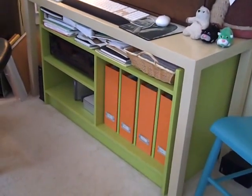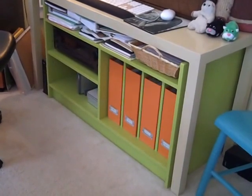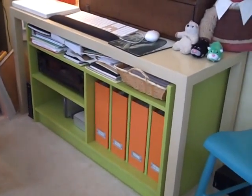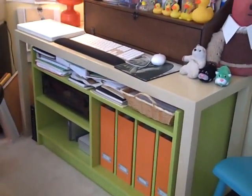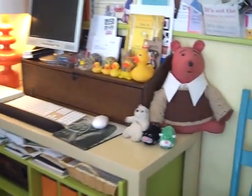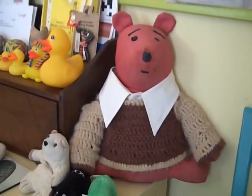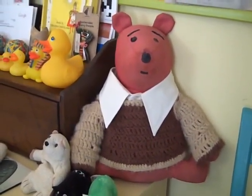And an old stereo cabinet that has some orange magazine holders in it, which fit just perfectly. It also holds my stereo, where I keep my receipts and some projects that I'm working on. And our music server is right there. And this was my teddy bear when I was a little kid. His name is Winnie the Pooh, and yes, I know he's purple. In my world, he was purple.